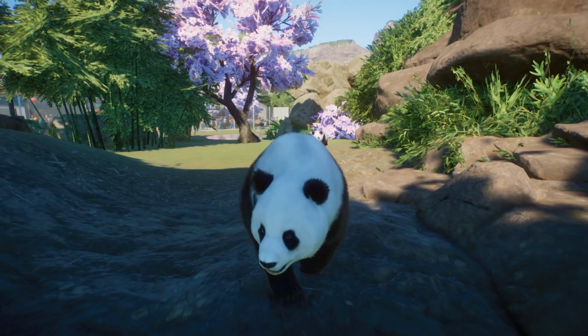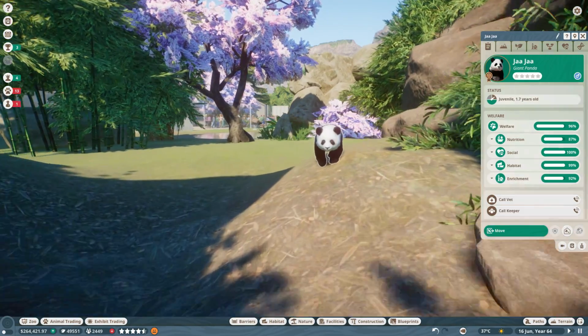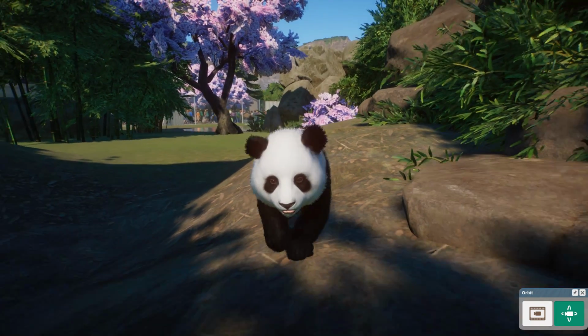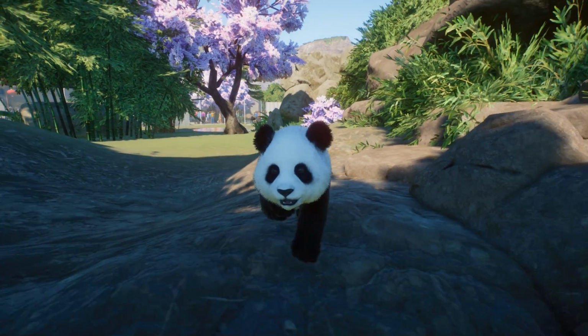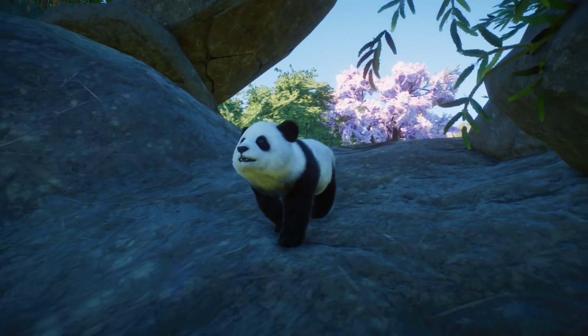This is amazing. Look at the baby panda. Which baby panda is that? Jaja! It's Jaja the baby panda. Oh, I really hope that the guests don't make Jar Jar Binks jokes about Jaja. He deserves to be appreciated for his own adorableness. Look at this.